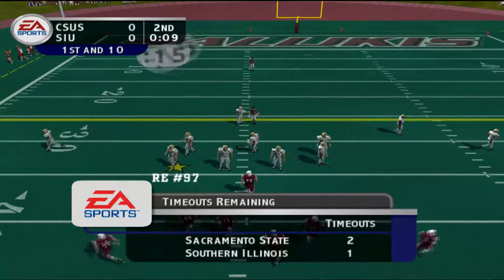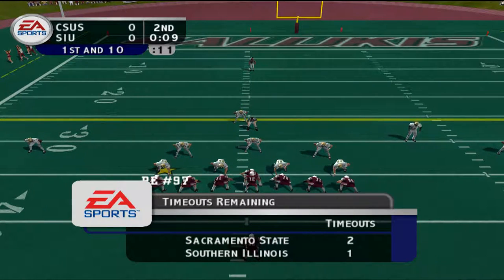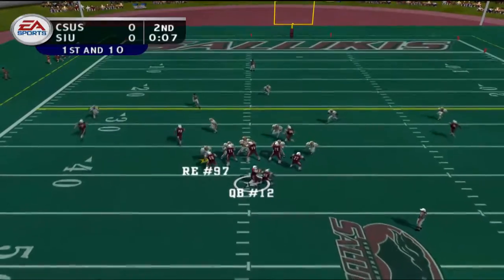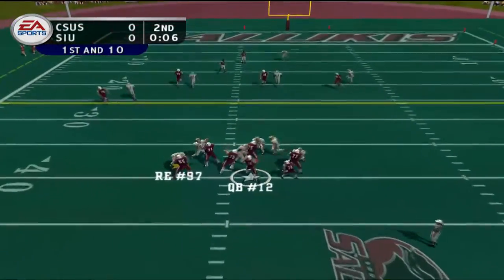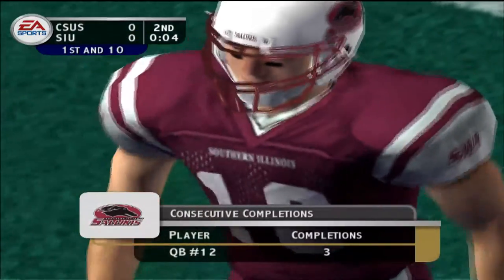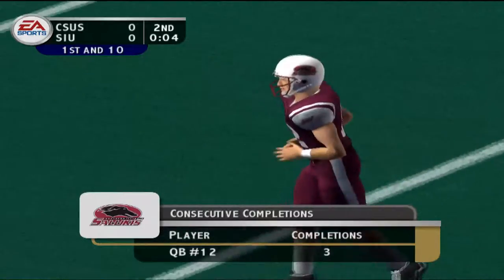First and 10. Ball on the 36. The Saluki come out in a two tight end set. Drops back to pass. Steps up in the pocket. Throws it to the outside. The wideout made a good looking grab there. You're right. And the quarterback threw it as soon as he saw he had that extra step.